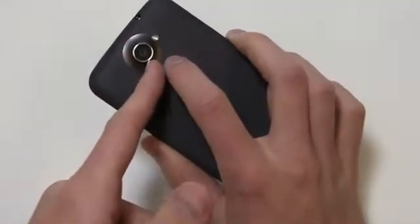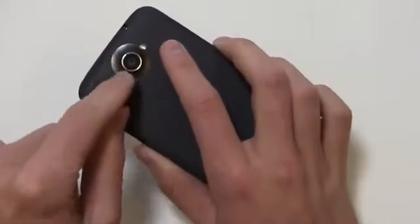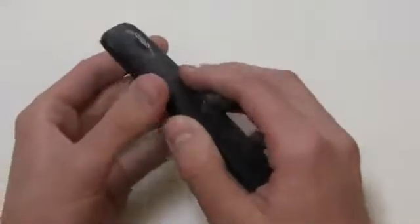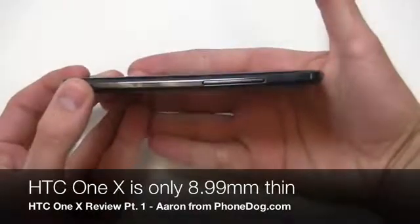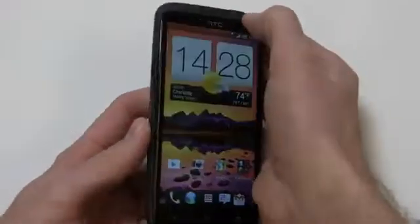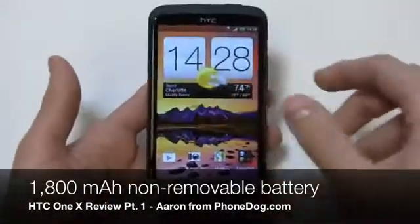An 8 megapixel camera on the back with 1080p HD video recording, and this is an area where HTC really made it a point to mention in the press conference. The camera is supposed to be fantastic on this, and we'll take a look at that in the full review. Beautiful build quality though, 8.99 millimeters thin. You can see here my hand behind a very thin device, very svelte, feels good in the hand, has a front-facing camera, and a non-removable 1,800 milliamp hour battery in this one because it is the global version.